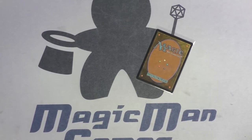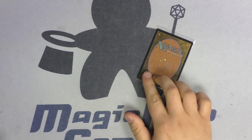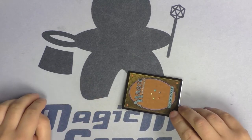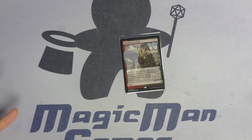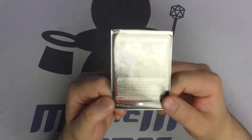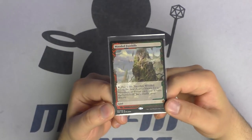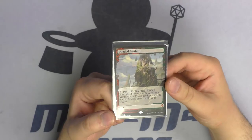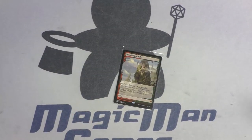Okay, one last thing we forgot, guys, and I really do apologize about this. I'm filming this a couple days after because I saw it when I was editing and completely missed it. We forgot to open the box topper. So I went ahead and did that off camera. The box topper for the box, the expedition land, is Wooded Foothills, which actually is not too bad. I'm okay with that. And I do love the art on these. They did a good job with the art on the expeditions, like they did last time too. I like that there's a little more availability on them. So excited for more with this.